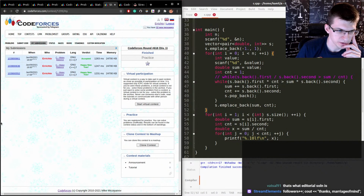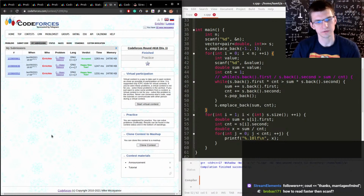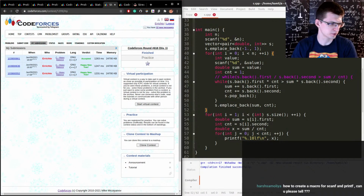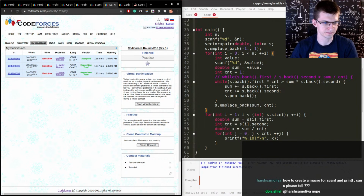Exchange arguments video or consume average of interval to be this. How to read faster than scanf? There are some methods. There is something with put. I don't remember exactly. You will be able to Google that in Codeforces. How to create a macro for scanf and printf? I have no idea what macro are you talking about. I don't have one.